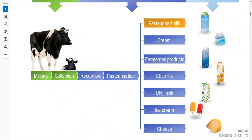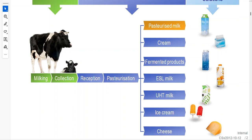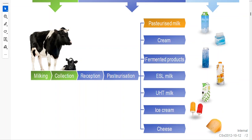See here, ice cream and cheese. Sorry, let me use the keyboard, it is better. You see cheese, ice cream, milk, or this means yogurt, for example, or some type of dairy liquid to use. So now I will go down to show you something.